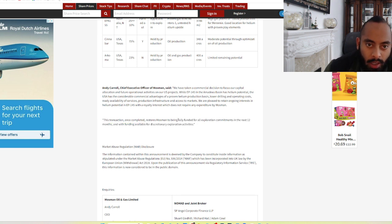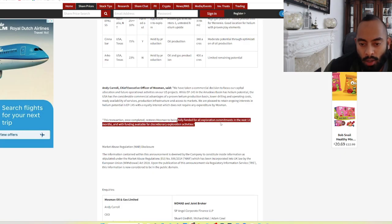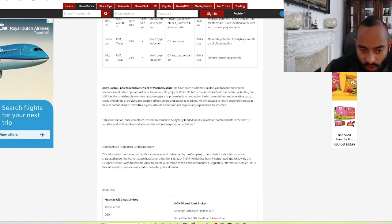So what I'm understanding here is that there was going to be no more placings for the next 12 months, no more fundraising, and they have enough funds to even do additional exploration activities as well. So very good news coming out today.